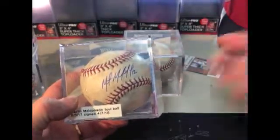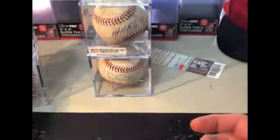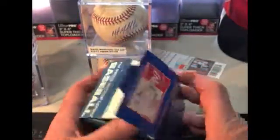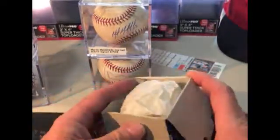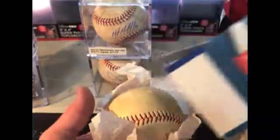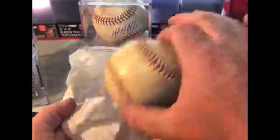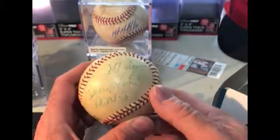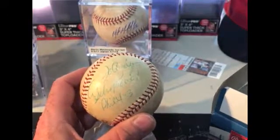All right. Okay, so how did I get started on doing all this? So in this box is the very first baseball I ever got an autograph on. Okay, so this one's very special to me. This one is autographed by Albie Pearson. He was an original Angel back in 1962.